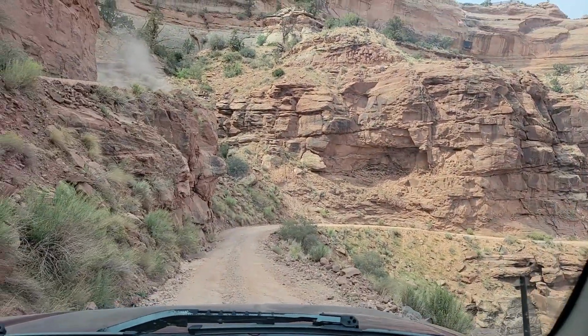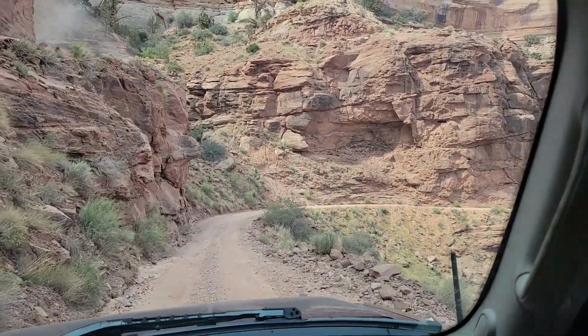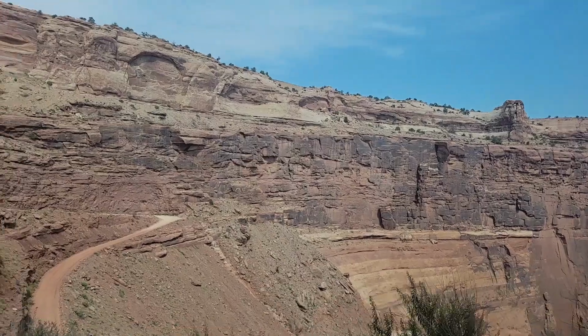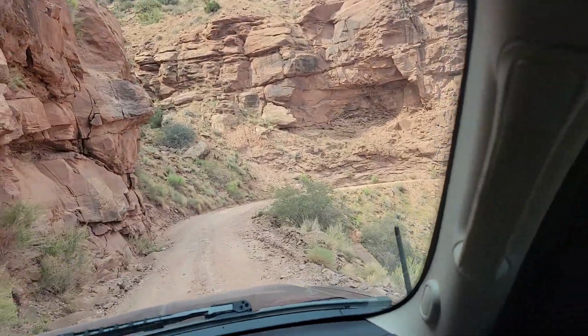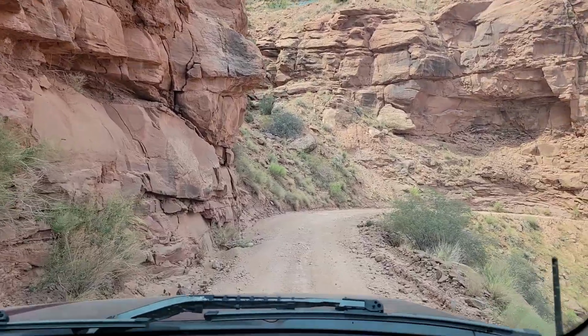On certain parts of the video, you could see the trail up ahead, like here. You could see around the corner. Every switchback was like another level. We just got a little bit closer to the end.